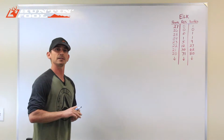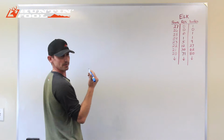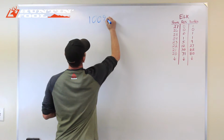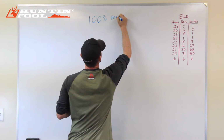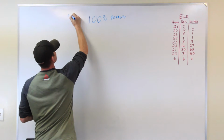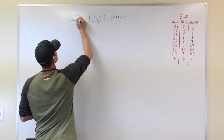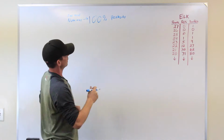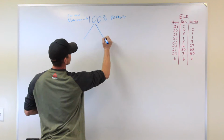I'm going to start out by telling you how Arizona breaks down the total number of permits. So I'm going to take 100% of the permits allocated. Now this is resident and non-resident. This is the amount of permits, and when Arizona puts all these permits in, they'll separate that.